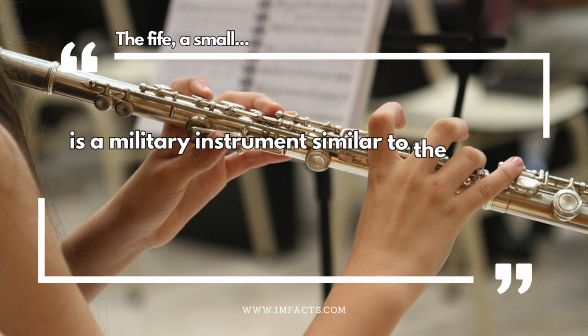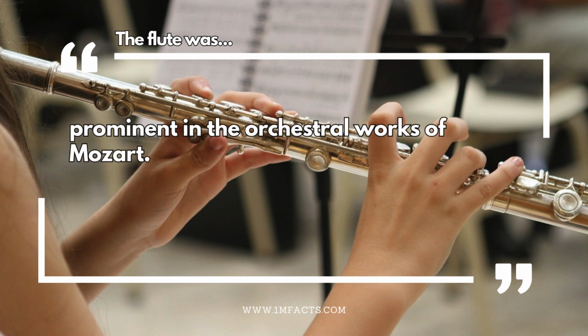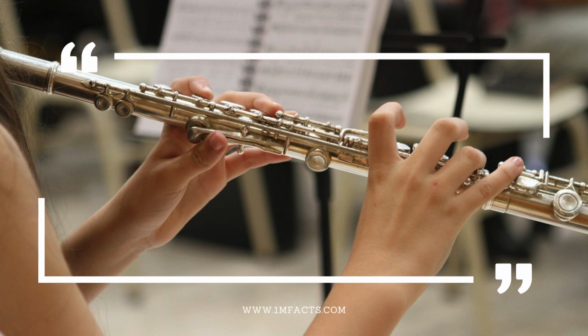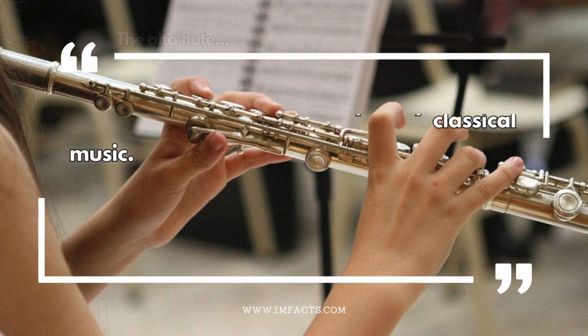The fife, a small flute, is a military instrument similar to the flute. The flute was prominent in the orchestral works of Mozart. The alto flute is commonly used in contemporary classical music.